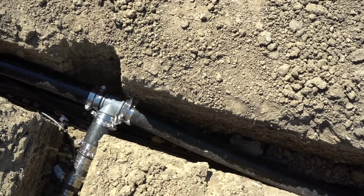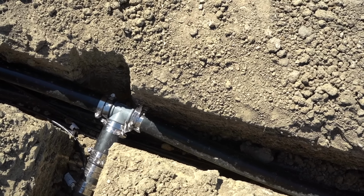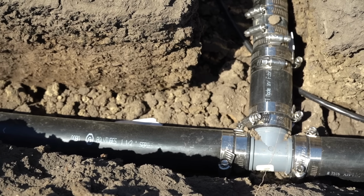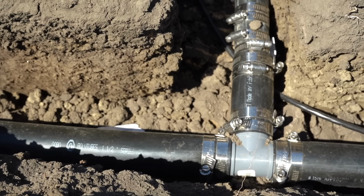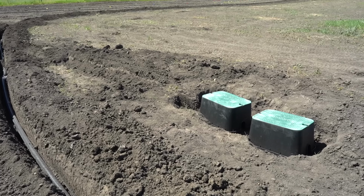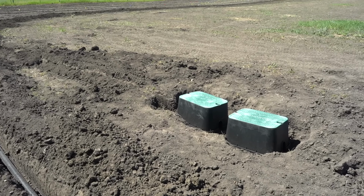Now at this point, I've already gone ahead and taken care of the couple of connections on the main 1.5 inch line and teed off of it, reducing down to 3/4 inch line to feed each of the valve boxes. Those weren't the prettiest of connections, so I'm going to leave these points open for a while once there's water in the line to make sure nothing is leaking.